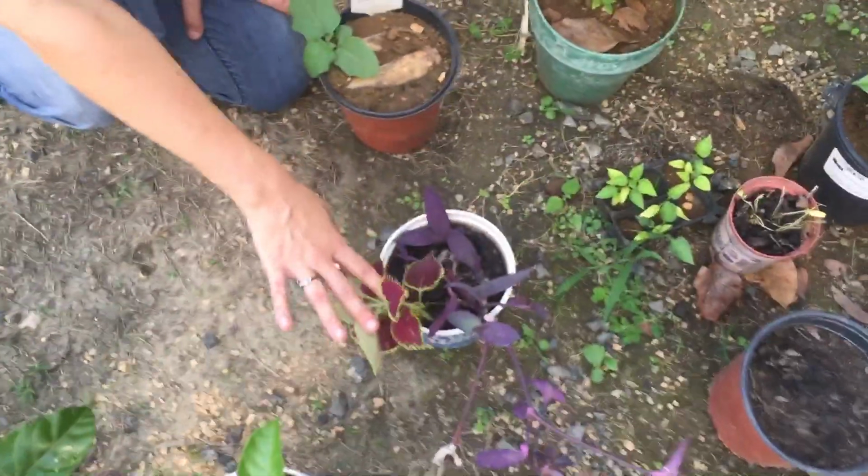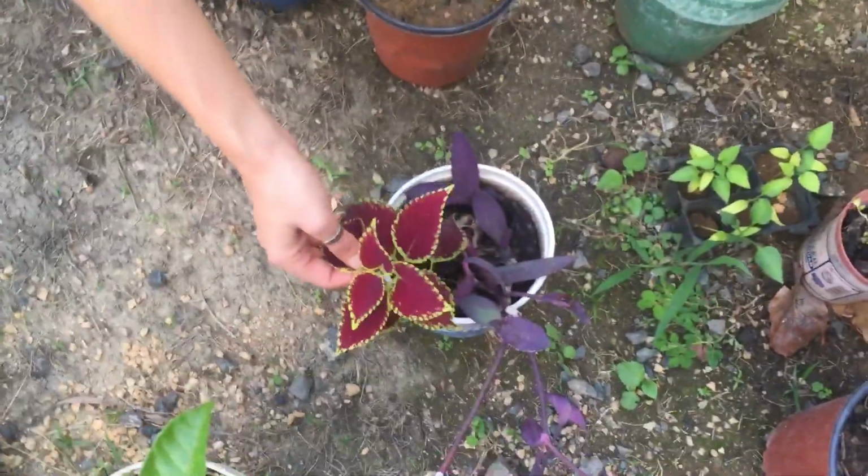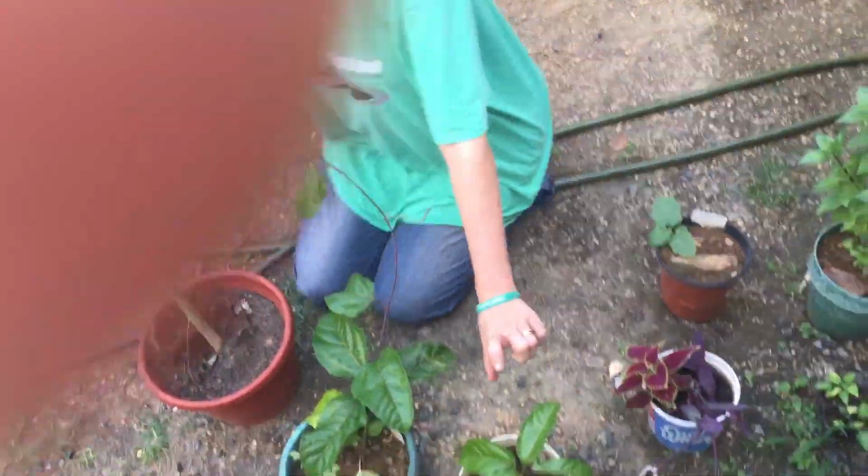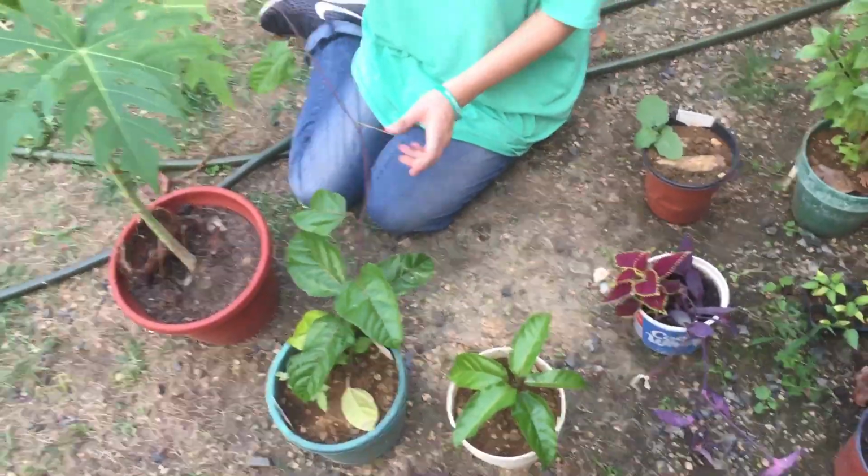These are part of my neighbor's plants. She just cut a piece off and had me put it in the dirt, and here they are, beautiful ornamentals. These are purple parchas, which were not very big when I left, and I put them in these pots. This one has gone crazy.